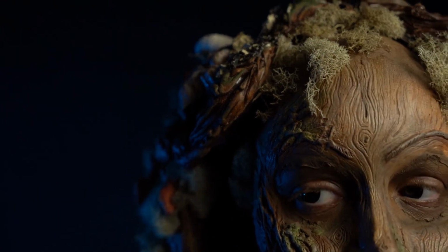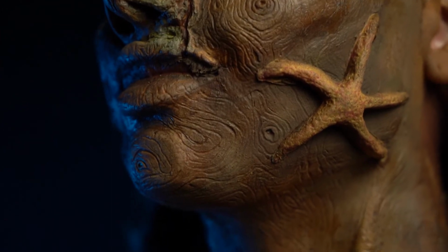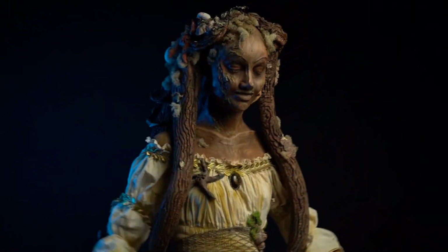Some of the details that are my favorite parts would probably be a lot of the wood grain, especially around the chin and the nose, and some of the algae that's around her face on the waterlog side. I also sculpted all the starfish by hand, and the same thing with the wood texture on the wig.